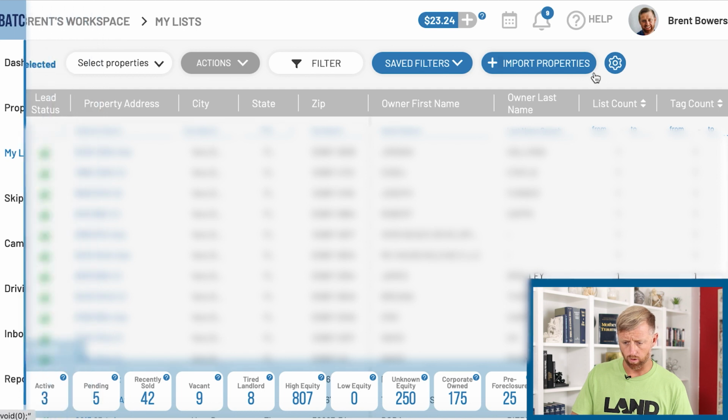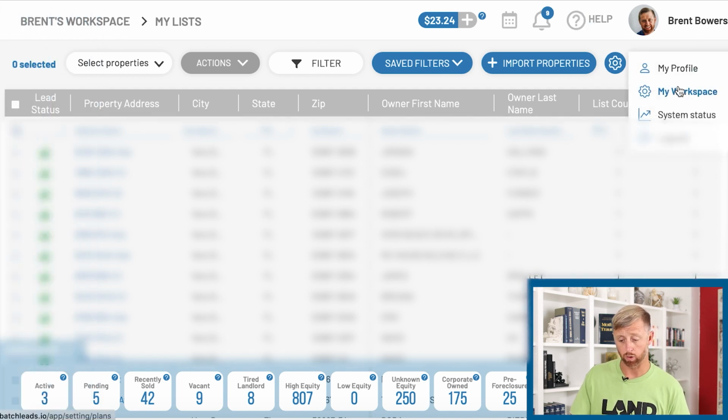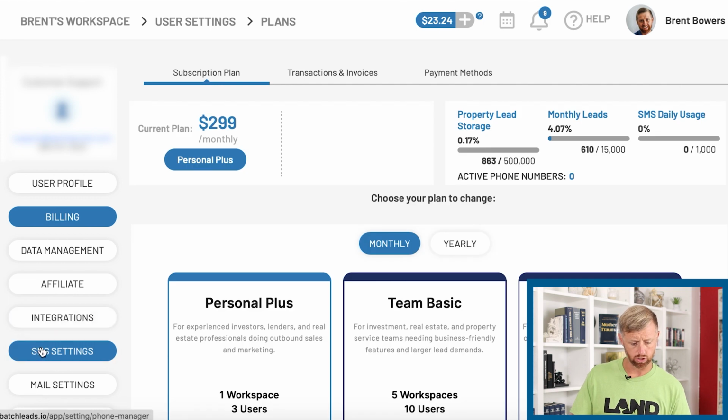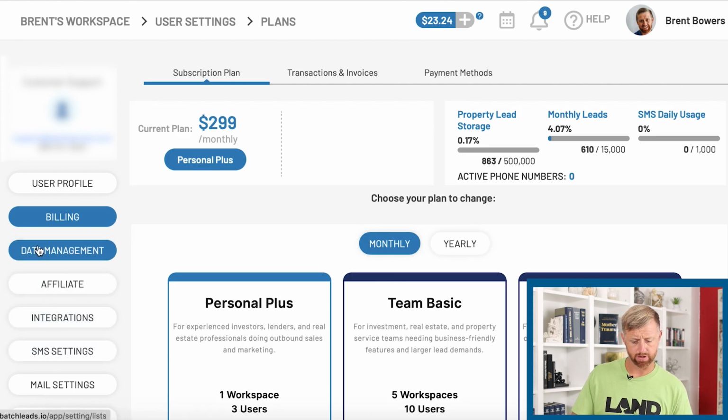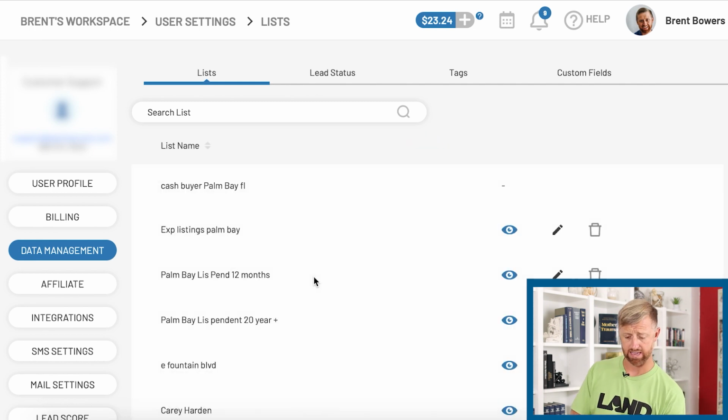That's all right. So another quick way to find this is you just hit the drop-down arrow and go to your workspace, and then you go to data management, and let's just see if we can view this. If we can't view it yet, no, it's not available yet. So it takes a couple minutes, but let's just look at one that I looked at last night.